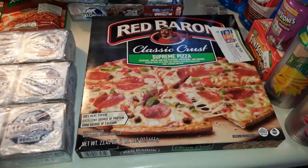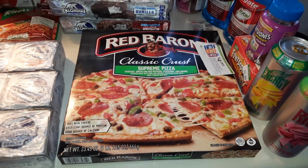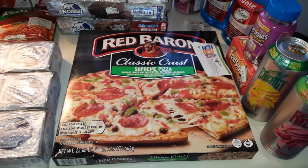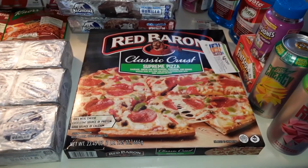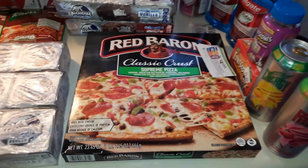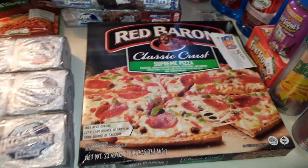Red Baron Pizza. I saw this one today and I wanted to get that, so this is free on Ibotta, so you gotta love that. Free pizza. Who doesn't? So $5.27 it is. Unfortunately, they give you back $4.49, so you're only paying 78 cents for that. Probably the worst deal I got now. But 78 cents for that.